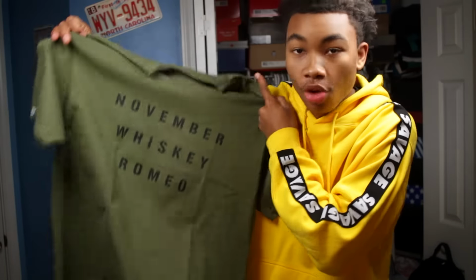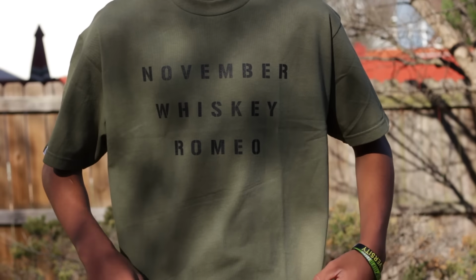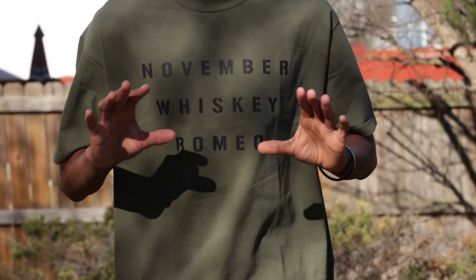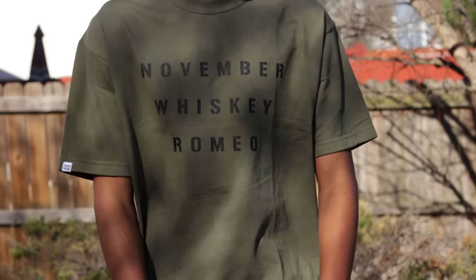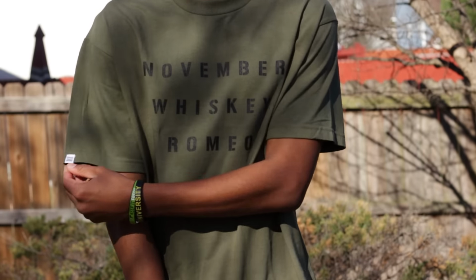But the first piece that I have to show you guys today is this olive green New World Republic shirt right here. Now this shirt is extremely dope in my opinion. I'm really liking the color, and the thing that New World Republic really tried to do in this drop is they tried to go military inspired in a way, and that's what you'll see a lot through these pieces. And if you look on the front of the shirt, it says November Whiskey Romeo, and then it has that little artillery military looking font right there. I think that this is a dope shirt.